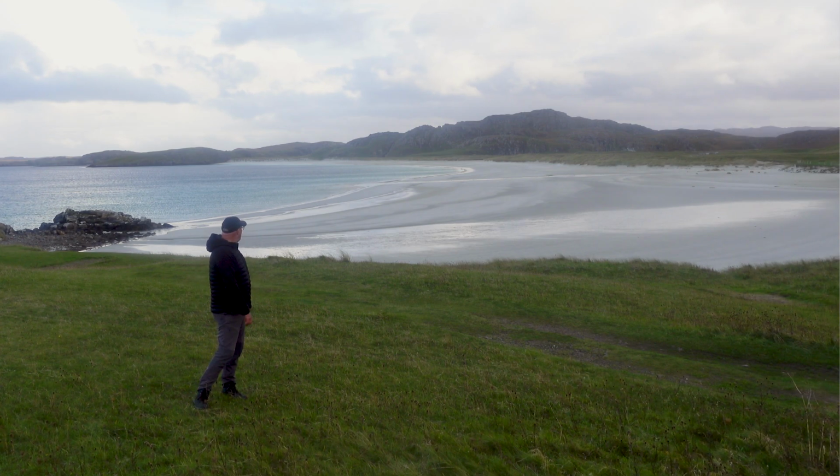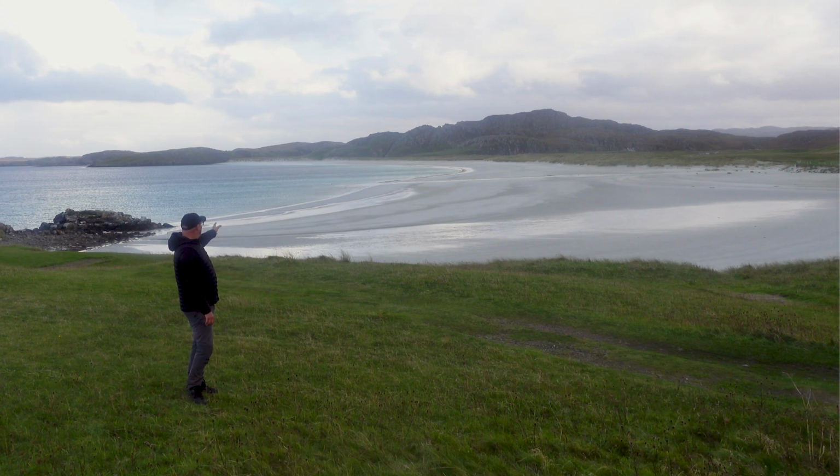But for now, I'm going to head off to the ferry terminal, and I'm going to leave you with this beautiful view of Reef Beach.